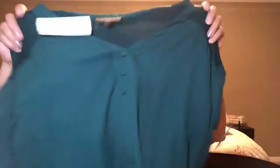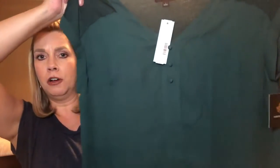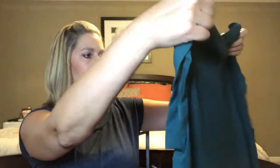All right, first on top we have the Fortune and Ivy Helina mixed material blouse in dark green. And it looks like this. It's a nice shade for fall. It's got like that polyester feel in the front. It's got 3 buttons going down the front, and on the back it has the soft cotton. So yeah, that's really pretty.